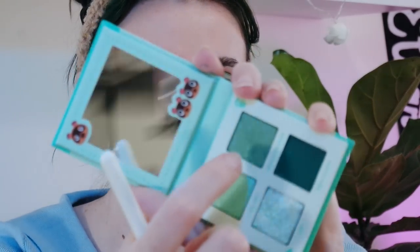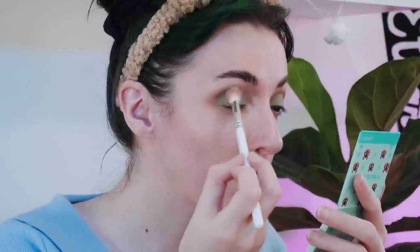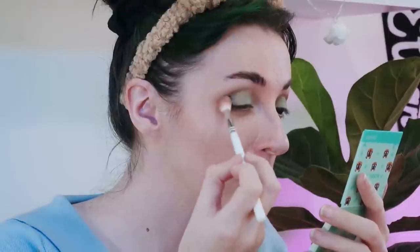Super, super light. And you can see, it's much easier to see how this is very glittery. The lightest little. Brown crease, green crease.